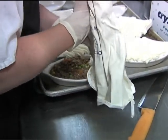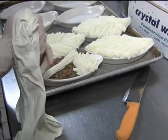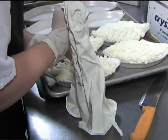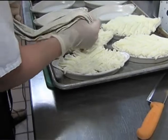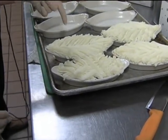If you had a different kind of tip on the pastry bag, would you do it a different way? Well, this is the way we do it here. You could do it several other ways. You could fill it with stars, like this. You could do a checkerboard type. If you did it all this way and then did it that way, it would be like a weaving of a basket. Whatever you wanted to do. But this is the way we do it here.